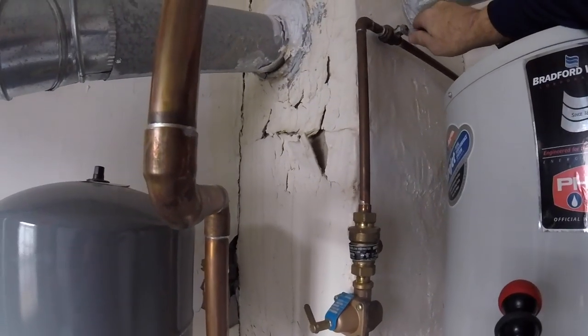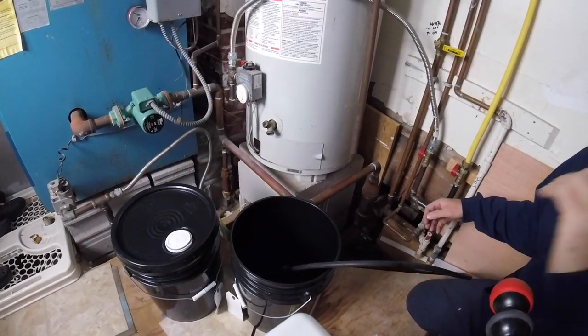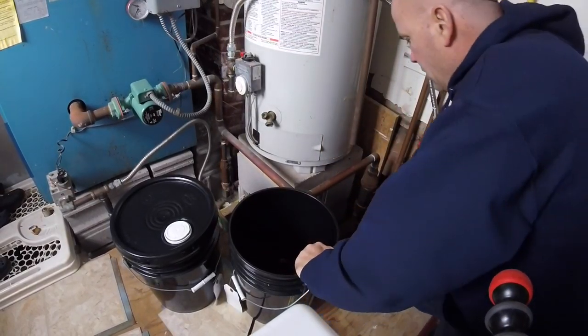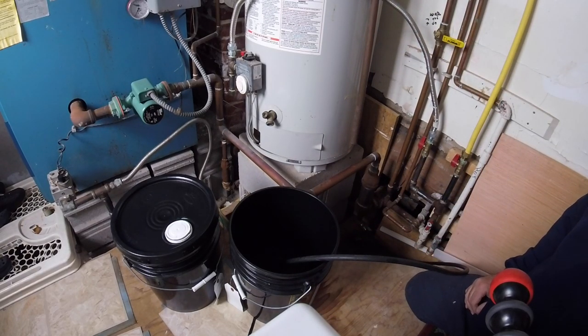Shut this off. We're going to put in 10 gallons of antifreeze in here. 5 to 10 gallons out of the system. Then we're going to pump it back in when CB2 gets here. That's his job. CB2 is with us today.